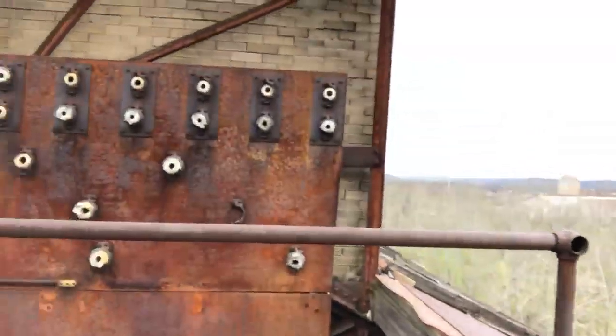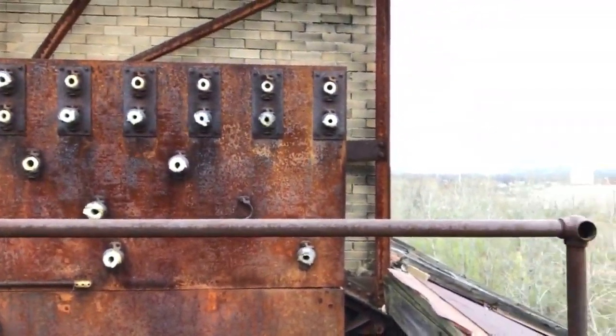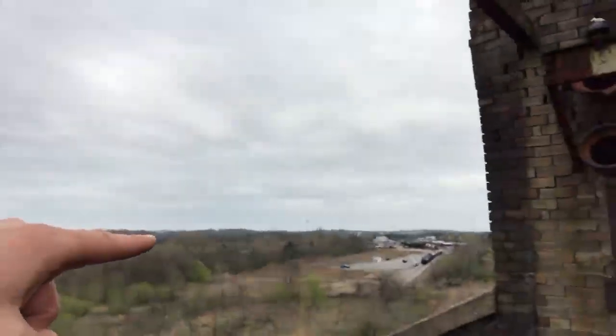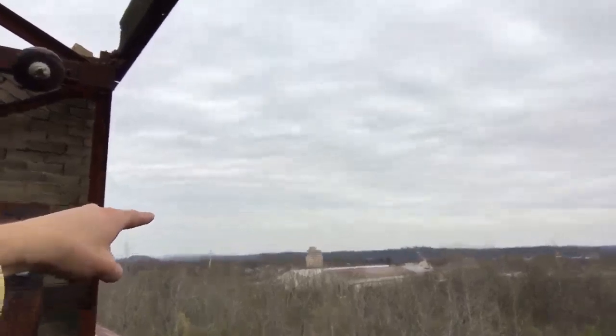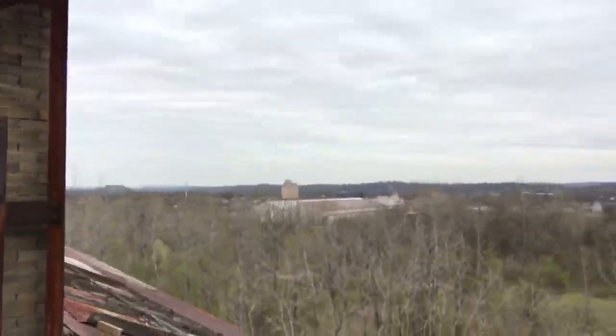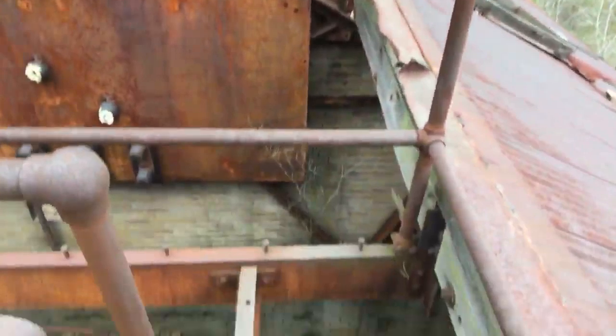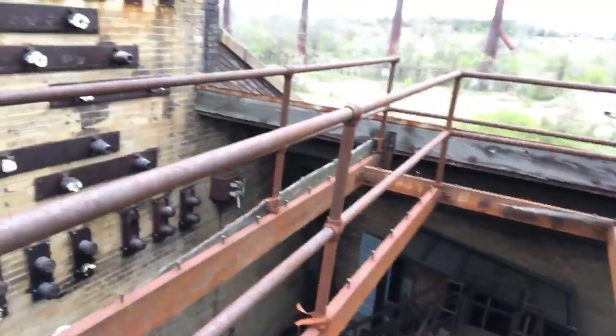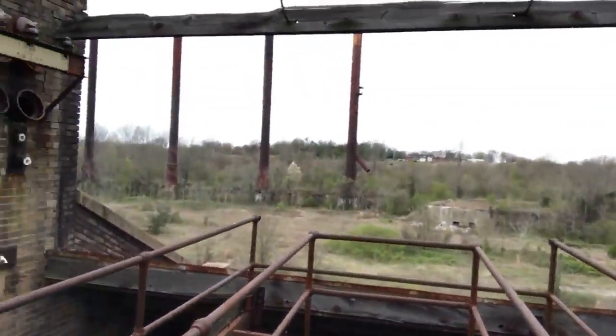Okay, there's nothing up here. So this is the roof. There's the train yard way over there. And the Ensley McCormick building is straight over there. You might be able to see a star on top. I wanted to check that out. That might be a next live stream. Yeah, the birds are everywhere out here. But as you can see, there's no flooring. The flooring has all rotted out and collapsed. But that's where we came from earlier.